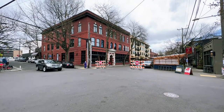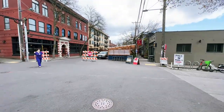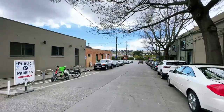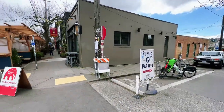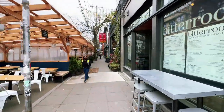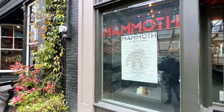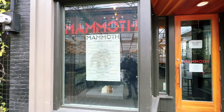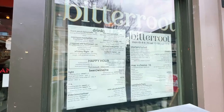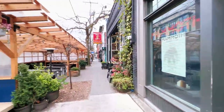Chris says, are we going to the Nordic Museum? I'm not entirely sure. It depends. Robert, I'm not 100% sure. Lydia says the Nordic Museum is fantastic. Really?